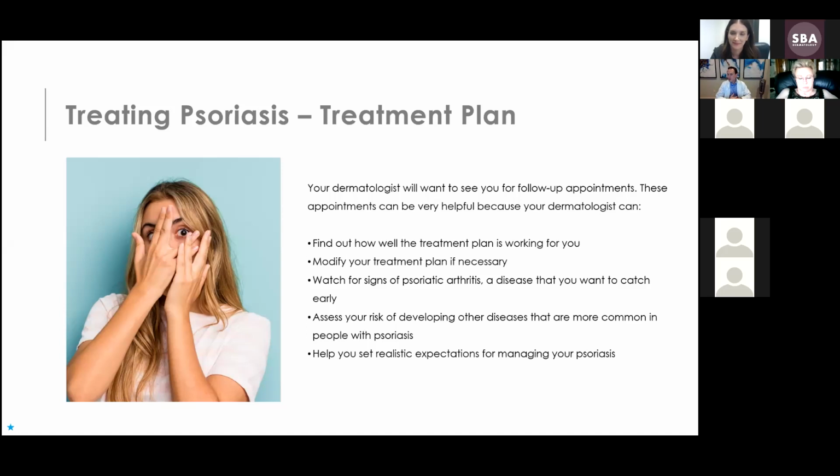And if we think that you have arthritis, if we think that you may have some joint disease, we may ask you to see a rheumatologist, who's a specialist in joint disease, to help us with this arthritis and make sure we have the correct diagnosis. There's a lot of collaboration between dermatology and rheumatology on the psoriasis patient, just to make sure that we're giving you the best treatment available. So don't be surprised if there's a few doctors involved, including your primary care doctor, just to make sure you're getting the best care plan available.